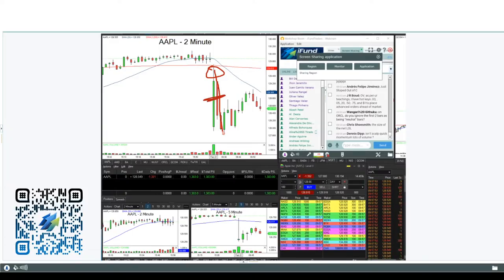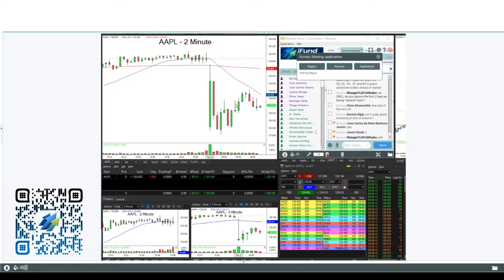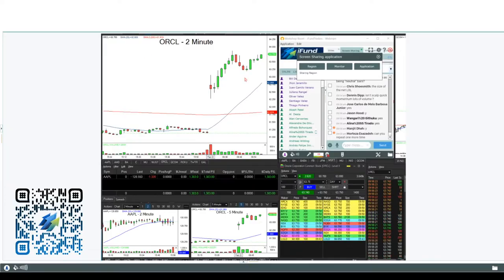Does that make sense? When power is to my left, I scalp. If power is not to my left, I go for the whale. Does this make sense? All right. Let's look at a scenario where power is not to your left. Remember the Oracle.